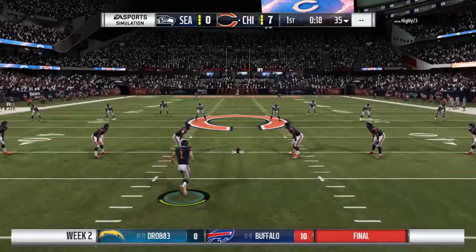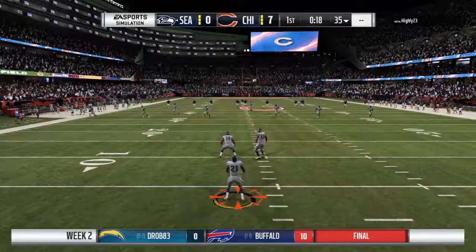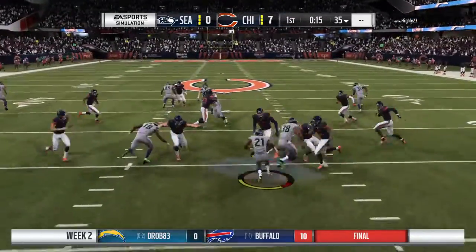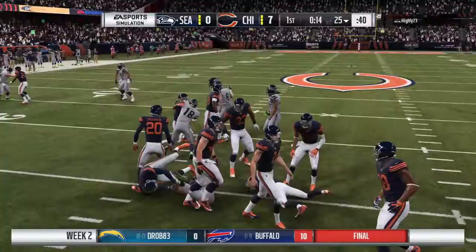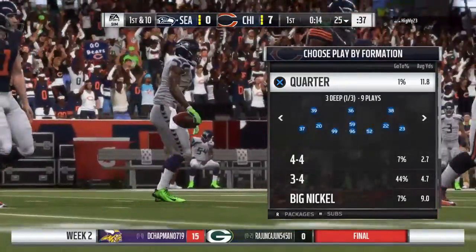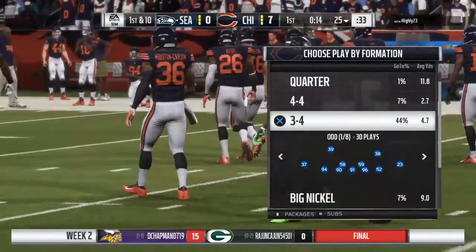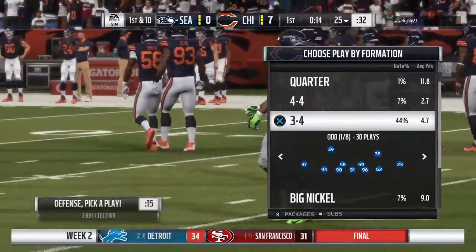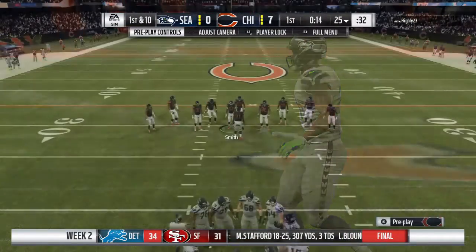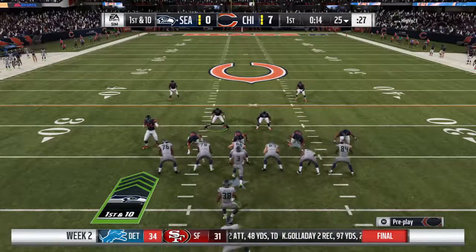Here's Parkey now, set to kick it away. This is taken at his 4. Wilson and the Seahawks take over now, 1st and 10 at their own 25-yard line.